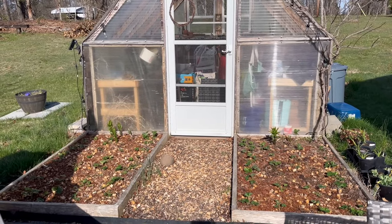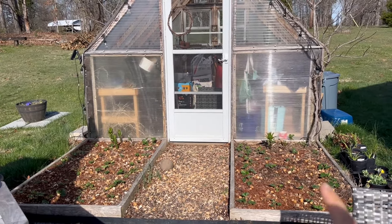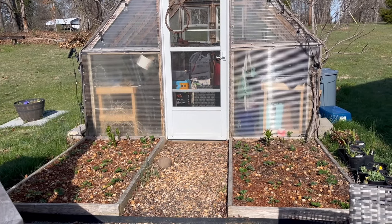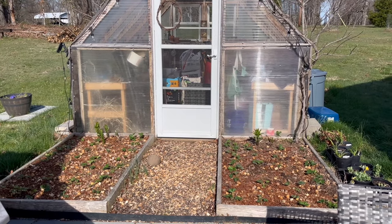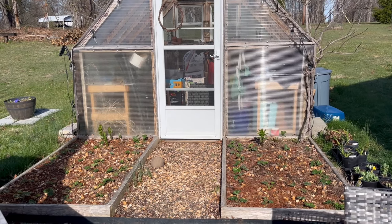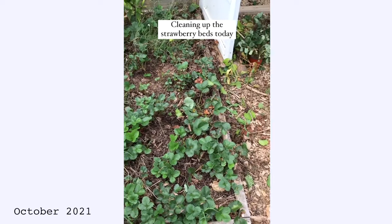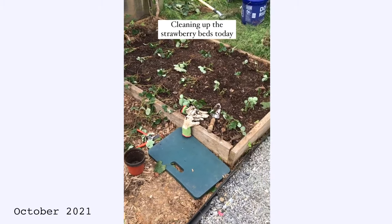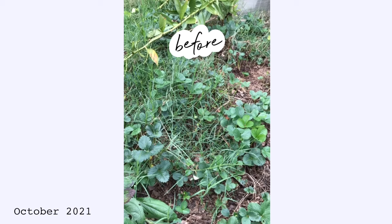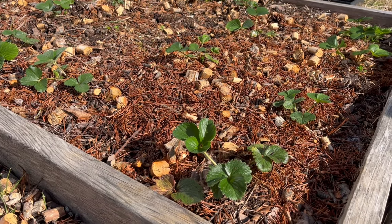And lastly, here's a look at our two strawberry beds that we have in front of our greenhouse. These two beds are the only strawberries that we had last year, and at the height of the season, we had probably like a quart of strawberries a day. So even this small space gave us plenty of fruit. Last fall, the plants were pretty crowded, so I went in and pulled up everything and gave the bed a good weeding, and I divided up all of the plants and spaced them out a little bit better. So this year they do look a little bit more sparse, but I think it will be better for the plants overall to have more space.